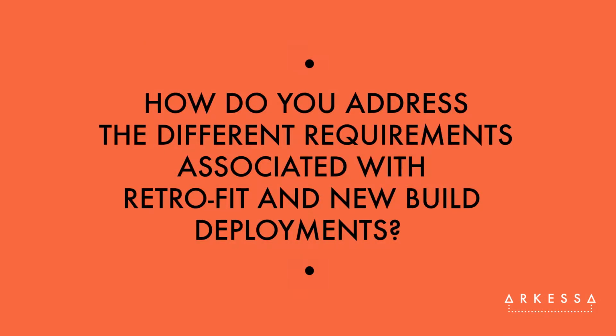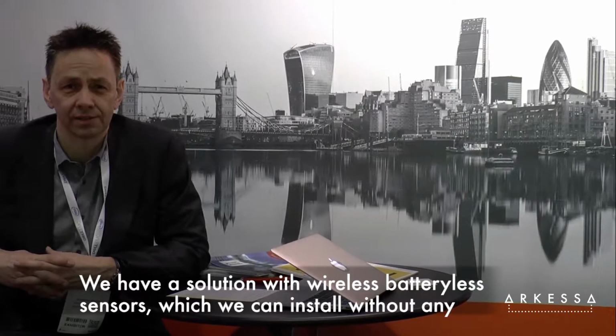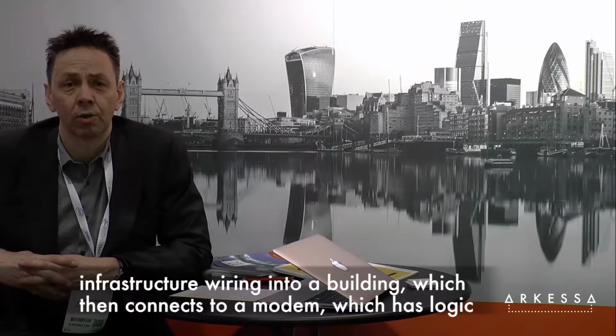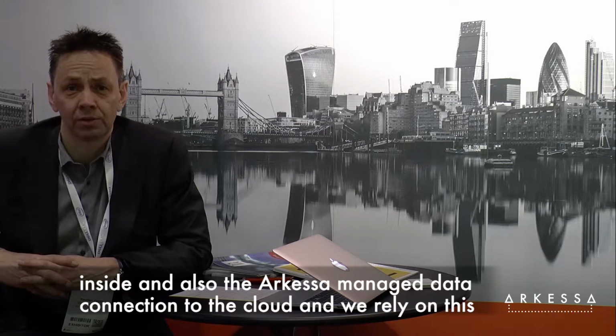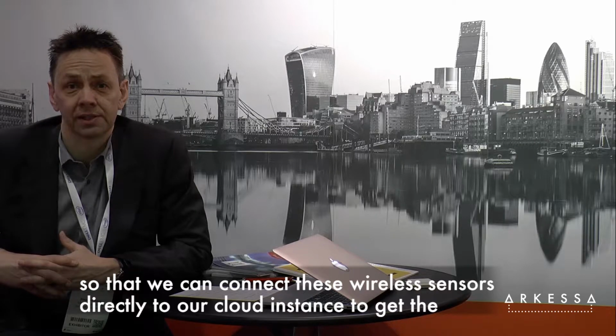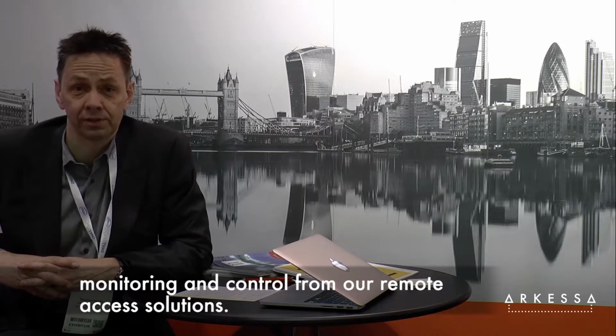So, regarding new build and retrofit applications for buildings, we have a solution of wireless batteryless sensors which we can install without any infrastructure or wiring into a building, which then connect to a modem which has logic inside, and also the Arkessa managed data connection to the cloud. And we rely on this so that we can connect these wireless sensors directly to our cloud instance to get the monitoring and control for those retrofit solutions.